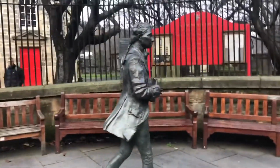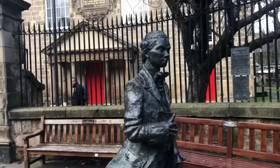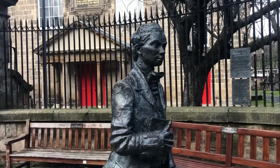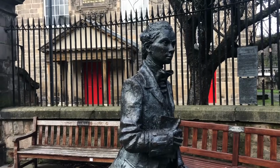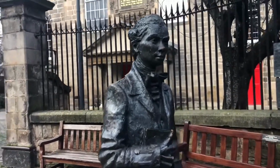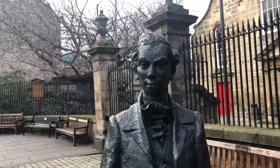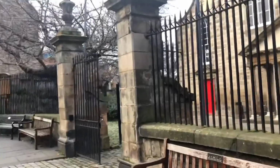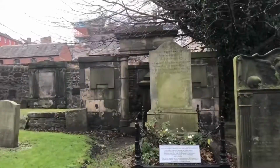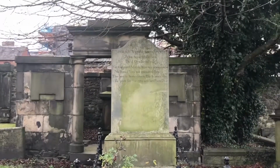Outside the church is the statue of Robert Fergusson, who was a poet who died at the age of 24. He was the inspiration and influence on Robert Burns, and he was buried in the churchyard of the Canongate Kirk. His grave was originally unmarked, but Robert Burns paid for a memorial stone to be erected, and in a later generation, Robert Louis Stevenson paid for it to be restored.